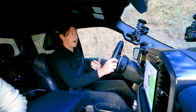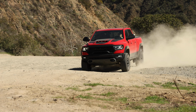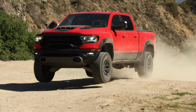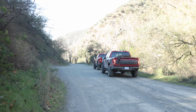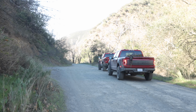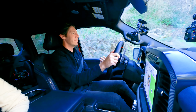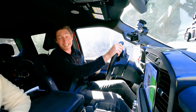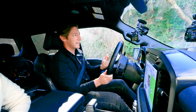However, the TRX blows us out of the water noise-wise. Yeah, the TRX doesn't need any kind of special doodah exhaust. Like, you turn that thing on and it's all Hellcat all the time. It just barks at you. It's insane. I mean, you can't replace V8 noise with, even if the active exhaust on this is working as hard as it is, and it's doing a good job, the TRX definitely wins in the power and sound department.